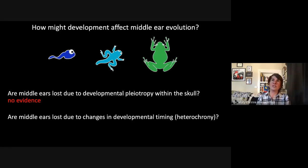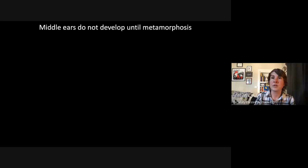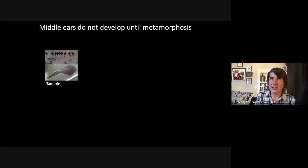But there was one last hypothesis that had been brought up again and again in the literature, which was that maybe middle ears are lost due to changes in developmental timing or rate. This is termed heterochrony, and it's a really common way for evolution to occur in amphibians in particular. The reason people thought that it might be changes in developmental rate or timing is because middle ears develop really late. Most frogs and toads have this tadpole phase where they're swimming around in water.